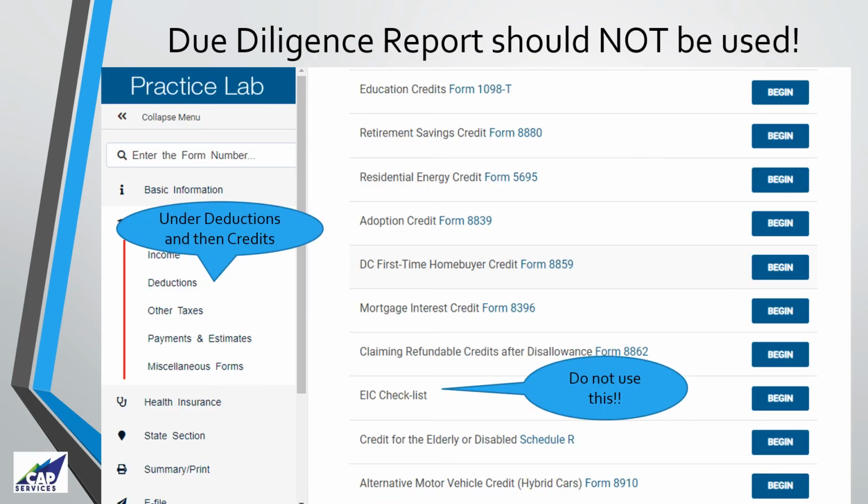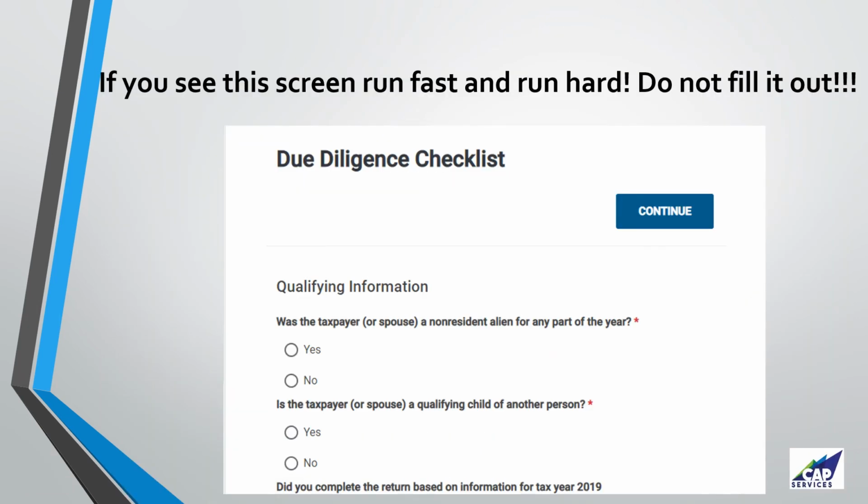Earned Income Due Diligence Checklist. Please do not use this. VITA sites are exempt from using. If you fill it out and even one question is marked incorrectly, the credit will not calculate properly. It takes too much time to create it and even more time to fix any errors. If you've seen this screen, run fast and run hard. Do not fill it out. Back out of that particular screen.